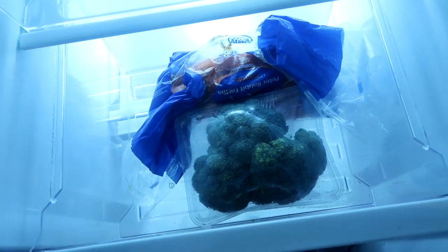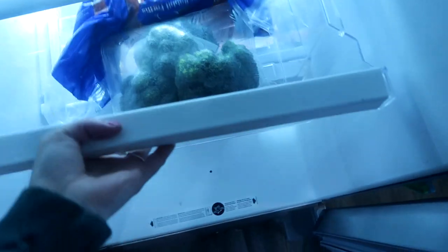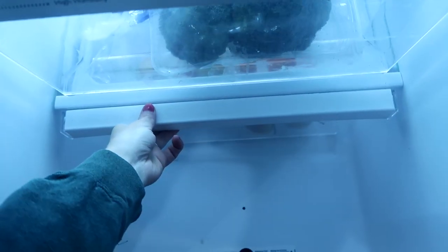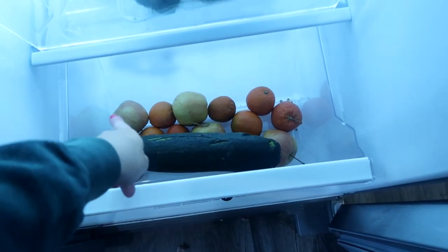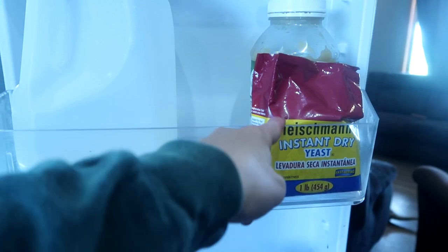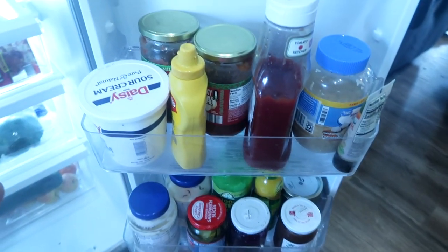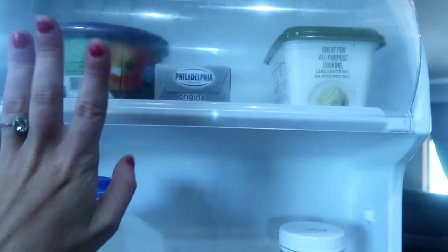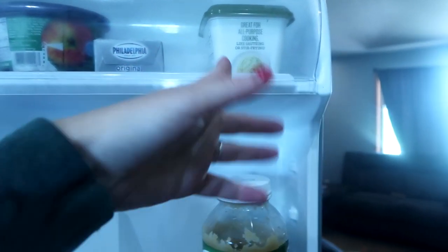We have carrots and broccoli left that we bought way back at the beginning of the month, and they still look fabulous. And then way on the bottom here, this is our kids' snack drawer. I have a zucchini from the garden that's looking really sad. I've got to use it up, but we have a couple oranges and a couple apples left. Applesauce, I keep my yeast in the fridge. The rest is just basically pickles, different condiments. Caramel dip for the apples, Philadelphia cream cheese, a little bit of butter.